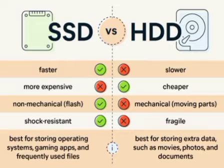If price isn't an issue, SSDs are a better option, especially since modern SSDs are just about as reliable as HDDs. In the long term, you will benefit from the SSDs. So now we are going to see what is a solid state drive.